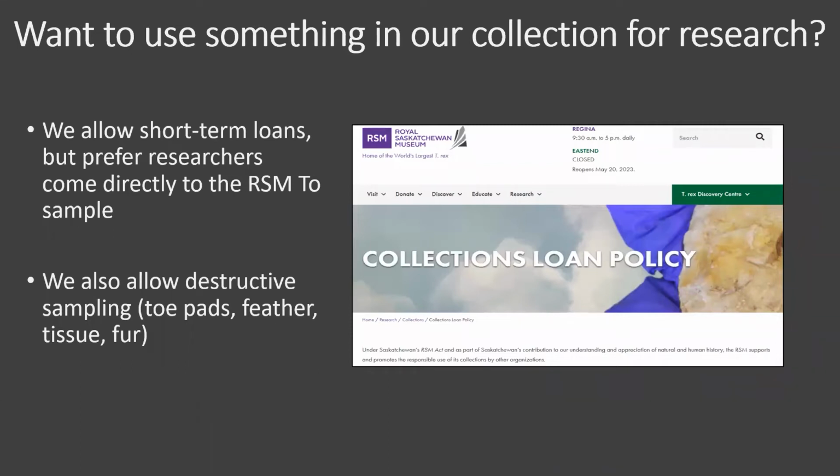So if you do want to use something in the collection, like I said, we're totally open to people coming up with research questions and approaching us for accessing some of our study specimens. We do sometimes allow short-term loans, so we can send things out potentially to you, but we prefer researchers to come to the RSM, see what's there, do their own specimen collection, tissue collection. We do allow destructive sampling. For certain specimens, you can take a little cut from the toe pads of a bird, you can take a feather sample, you can take a fur sample, and those tissue samples that we take are almost exclusively available for research use. That's why we take them, for people to use them for different research questions.